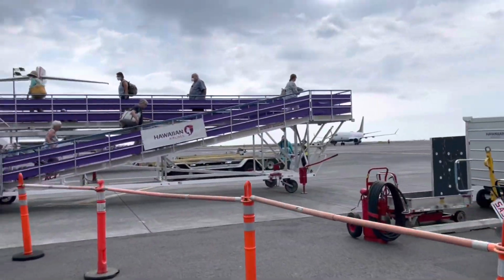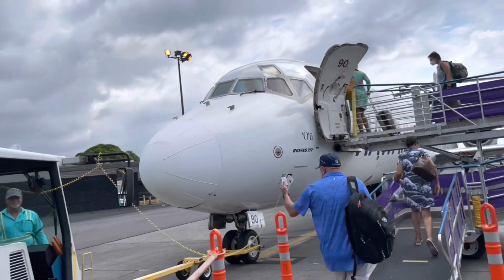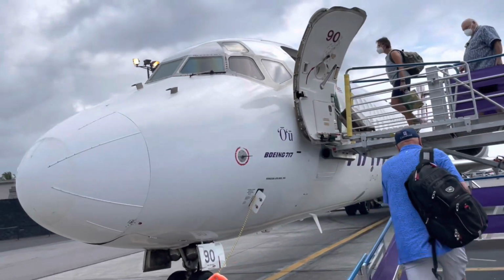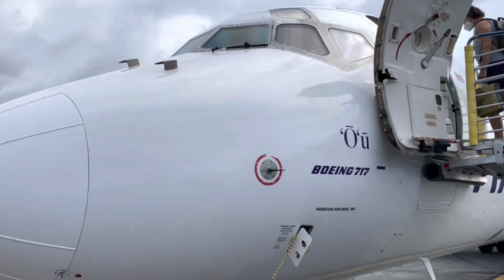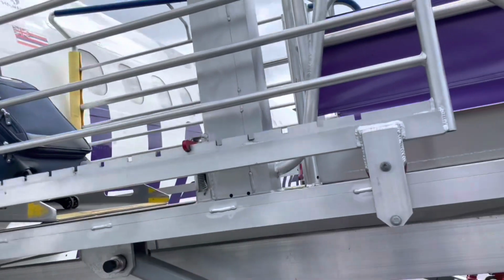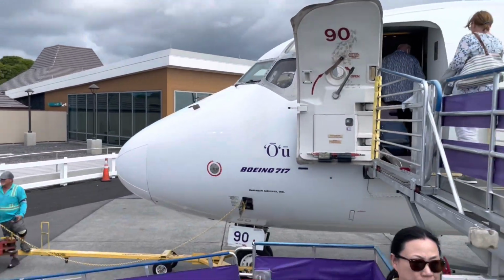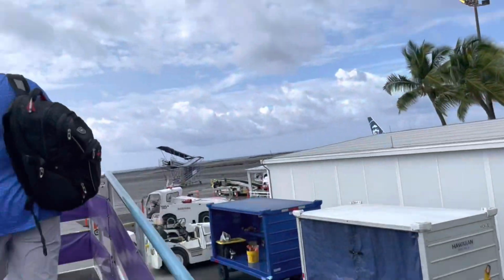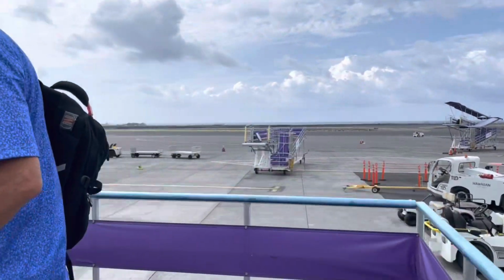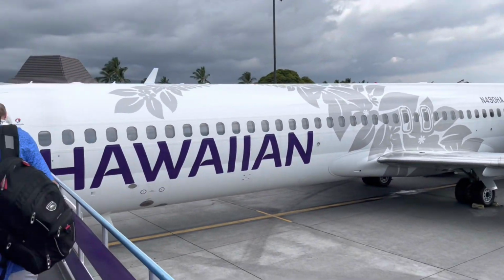But now, as we board this Hawaiian 717, for those of you who may not know why this is such a special aircraft, let me explain. The 717 is an aircraft which is becoming increasingly rare, with there only being 3 operators in the world, that being Delta, Qantas, and Hawaiian Airlines. This aircraft was actually developed under McDonnell Douglas as the MD-95. However, when the two companies merged, Boeing took on the aircraft and named it the Boeing 717.